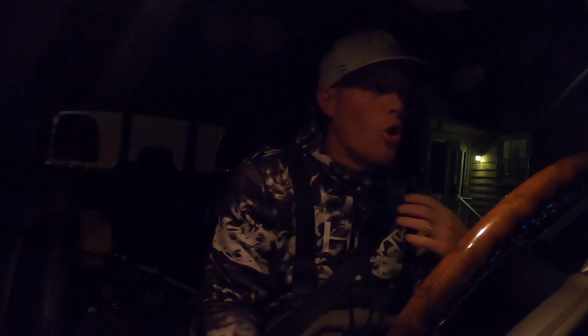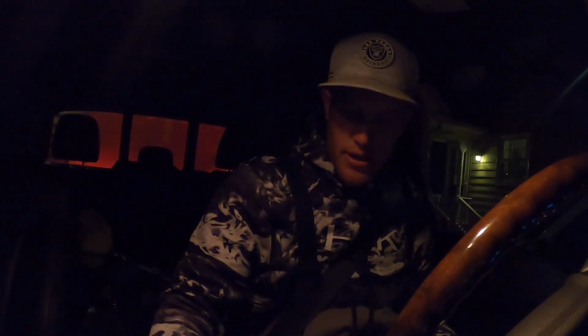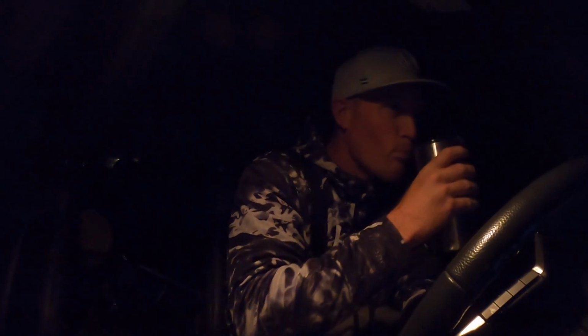Oh, well, the truck started. That's a good sign. Ooh, it is getting cold. We are in the middle of November here in South Carolina, and like I said, things are getting a little bit chilly nowadays. Almost kind of feel like I'm back in Idaho in some ways. Some fresh early morning brew, getting ready to go chase some South Carolina crappie.